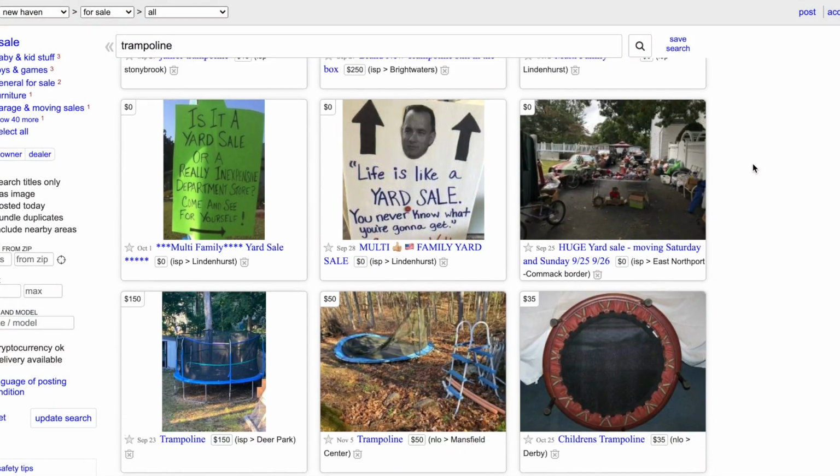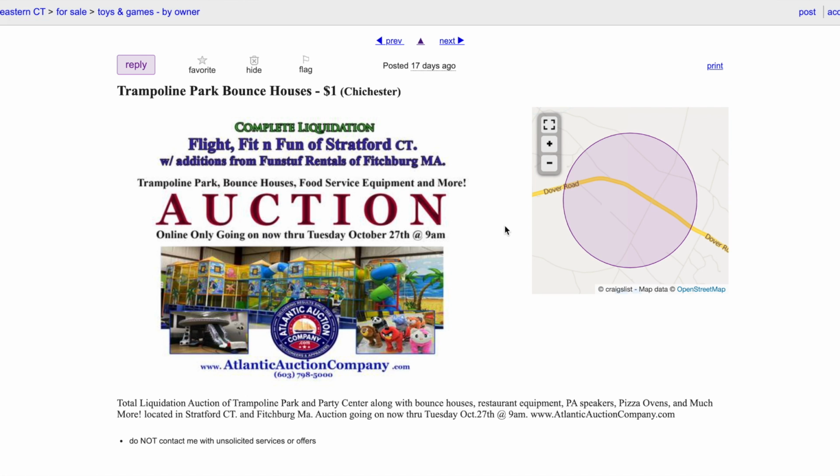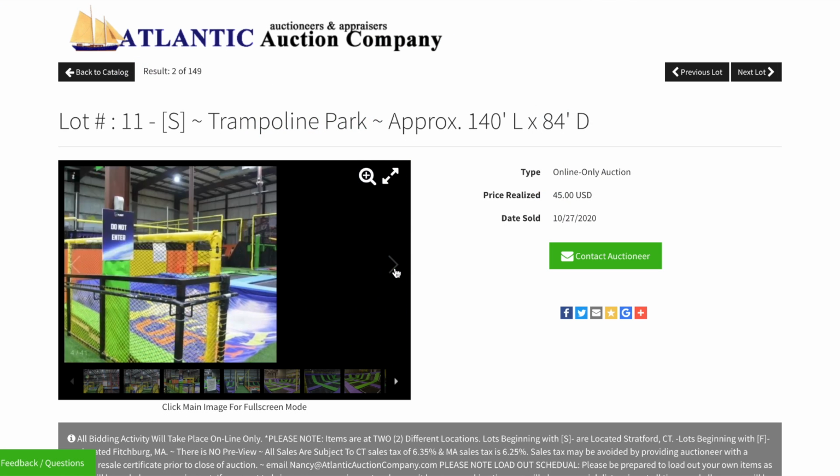Okay, so if you guys don't already know, one of my little side hustles is buying and reselling trampolines. So I'm always looking on Craigslist and Facebook Marketplace for used tramps I can pick up and then resell for a profit. So I was scrolling along Craigslist last week and I came across an ad for an auction for a closed trampoline park. So I clicked on it and I was like, this is Jump Off. This is like the trampoline park I grew up going to.